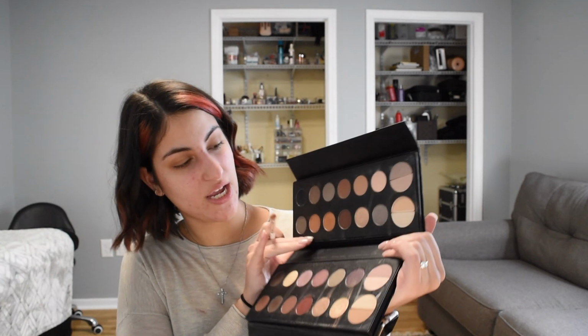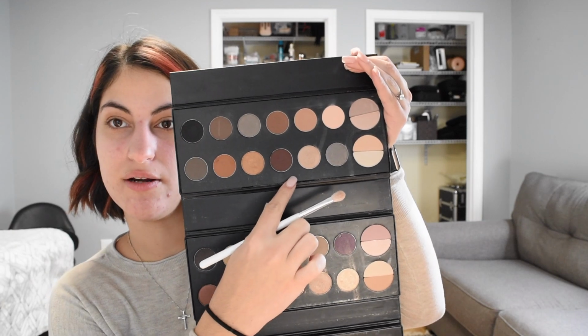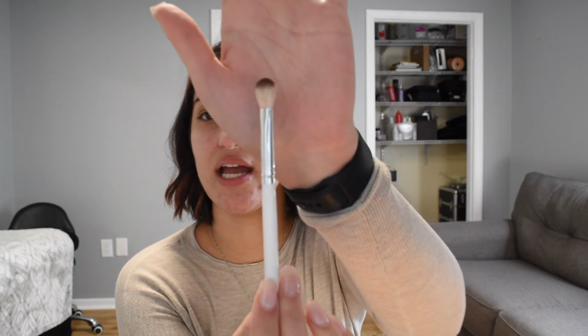I'm going to take the shade Mahogany, which is this center shade right here. I'm taking this on a still fluffy brush, again just even smaller. We're doing the same thing that we just did in that last step, we're just keeping it even smaller. So the smaller the brush, the more compact we're going to be making it.